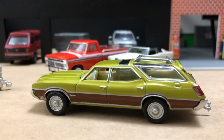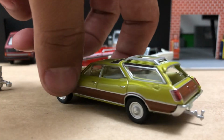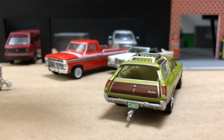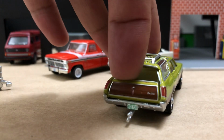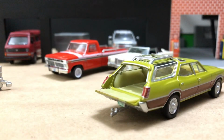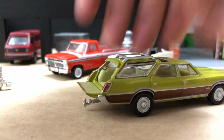Some European folks, or people that know the British Land Rover, have a similar type of system. It lets the light in, and it makes it feel a lot different. Of course, this would be a third row car, meaning the third seat is facing backwards, and it'll pop up from the floor. Again, the tailgate, no issues. Third Olds I've picked up. That's a Vista Cruiser from Greenlight. Tailgates have been spot on, so kudos to them. They're getting that down.